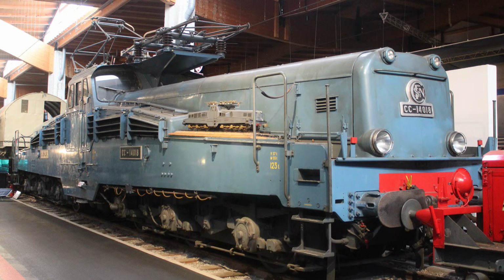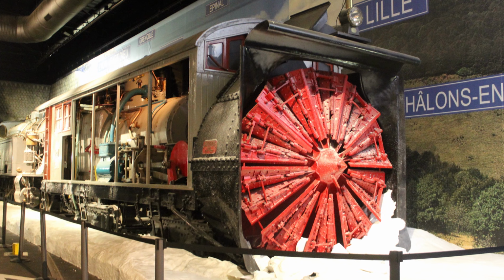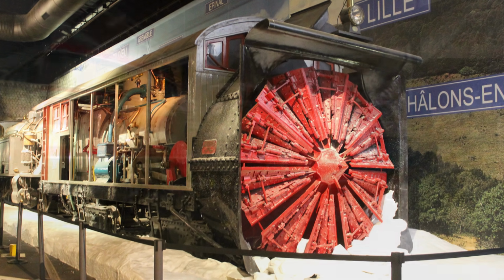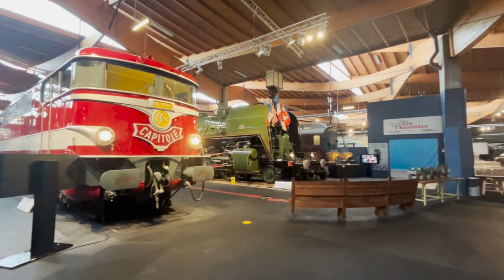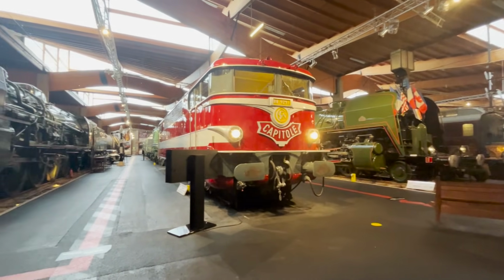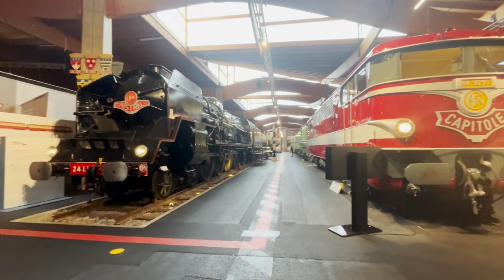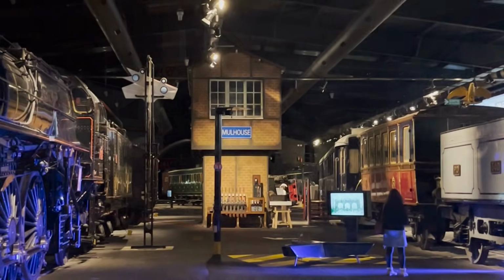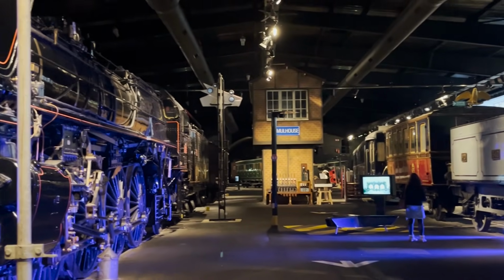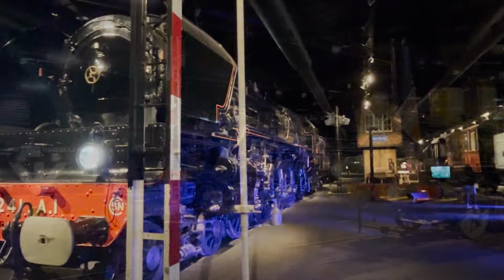This place used to be called the French National Railway Museum, but for reasons I'm not aware of, it's now called the Cité du Train, which is French for Train City. They claim that this is the largest railway museum in Europe, which I'm a bit confused about since I thought the UK's National Railway Museum was bigger, but they could mean continental Europe. Nevertheless, this museum is huge, and is split up into multiple sections.